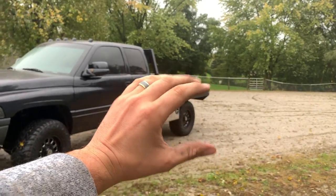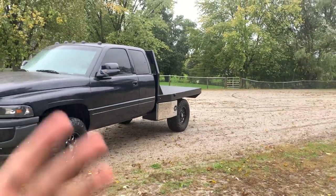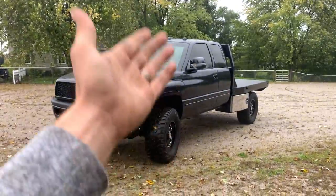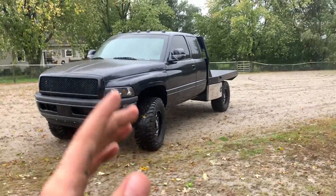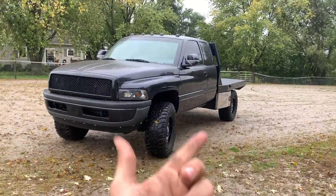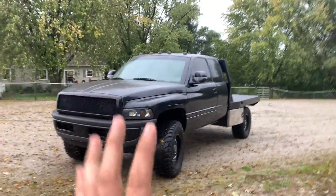It gives it that nice cushion to where if you are hauling heavy, it doesn't beat up the rear suspension so much, which also beats you up in the cab because you're bouncing all over the place. So it really helps with a lot of different things. Ride quality, ability to haul more in a safe manner. There's a lot of benefits to it.